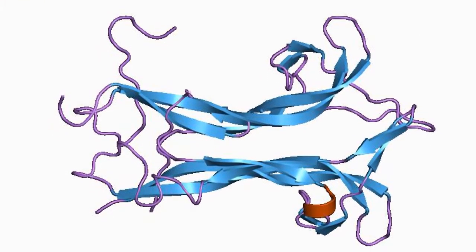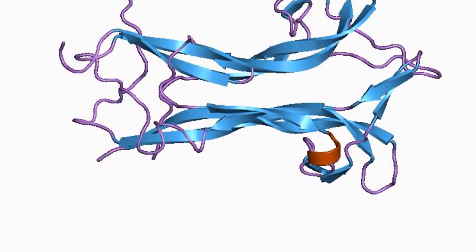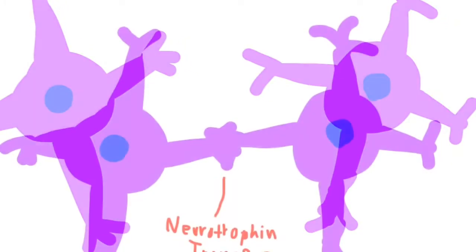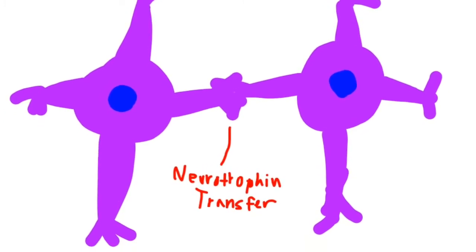Another stem cell therapy we could use is, rather than replacing the cells, we put in stem cells that carry neurotrophins, which support the growth and survival of neurons. People with Alzheimer's don't produce much neurotrophins, which is another reason why their neurons die.